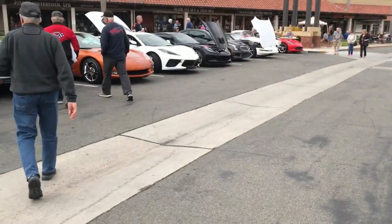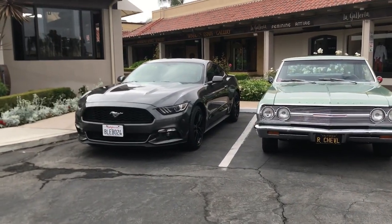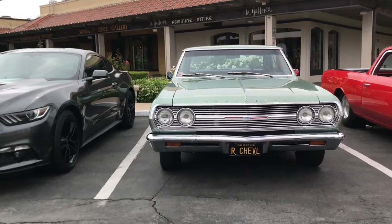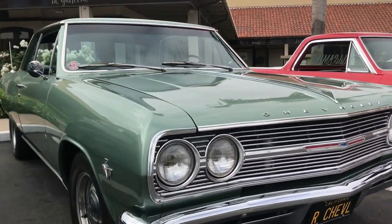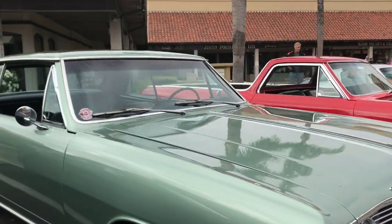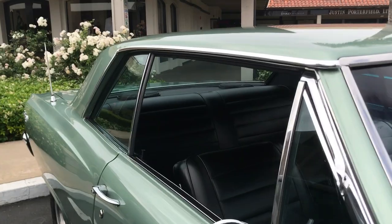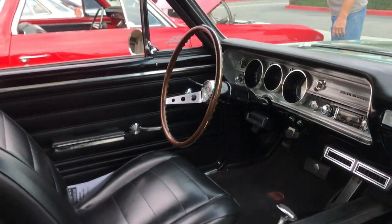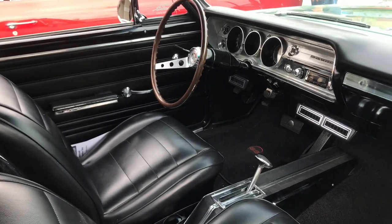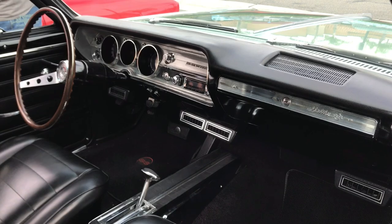We got Mustangs, Chevelles, Stingrays. Oh my. Yeah, that's their Chevelle. It's awfully pretty. Just so clean, correct, and stock looking. I love this look. A lot of originality going on here. Original console, original stick. Dash looks very original.